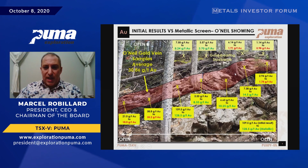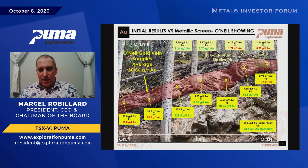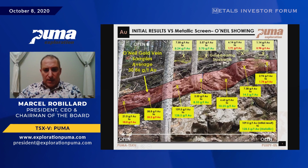Also, which is more exciting in the area, the rhyolite host rock contains upwork with great gold results in it. You can see two kinds of numbers. The first are the initial assays coming from fire assay. To see if there's some coarse grain in it, the nugget effect, we also did some metallic screen on it. We figured out that yes, for sure, the gold mineralization is coarse grain within some fine grain gold. That's 10 meters so far that has been found on site on the O'Neill showing.